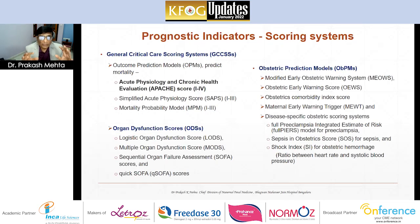Okay, so now we have got some data. Now we'll go, how do we prognosticate this patient? So for that, we have the scoring systems. Basically, we have two types of scoring systems. One are the general critical care scoring systems, that is the GCCSS. Now, they are the outcome prediction models, but they are not specific for pregnancy, mind you. So one of them is the APACHE score. APACHE is the Acute Physiology and Chronic Health Evaluation score from 1 to 4. Or you could have SAPS, or the Simplified Acute Physiology Score.